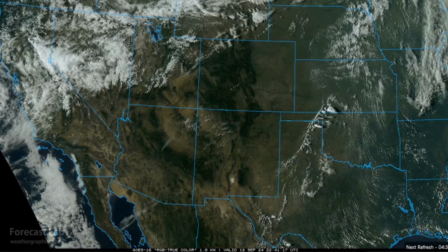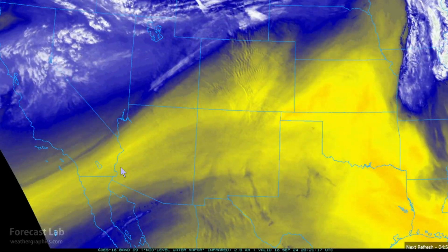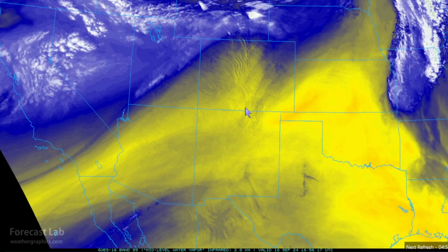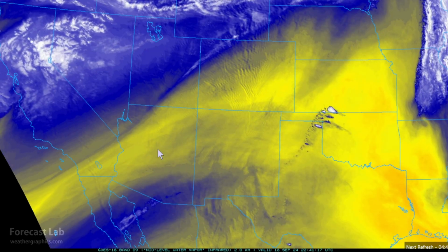Heading into the southwestern U.S., clear skies. The water vapor imagery showing quite a bit of dry air as well. That will allow for strong radiational cooling across the San Luis Valley. Around Alamosa, Crestone, temperatures will be dropping to 32. So they do have frost advisories in effect.